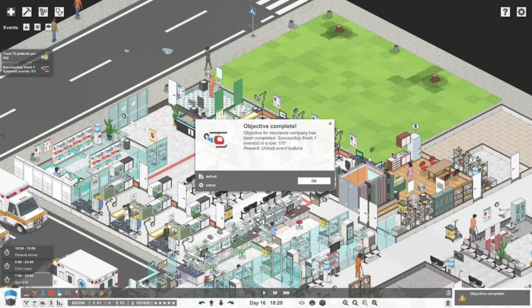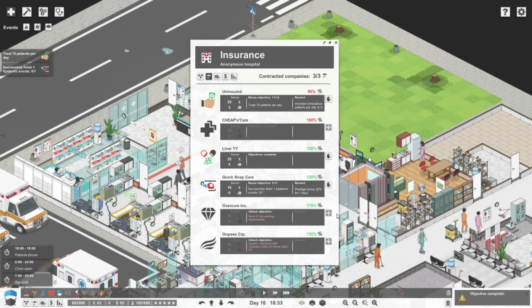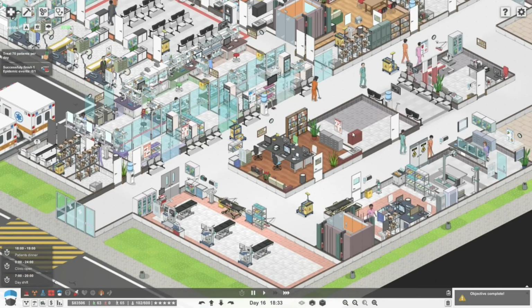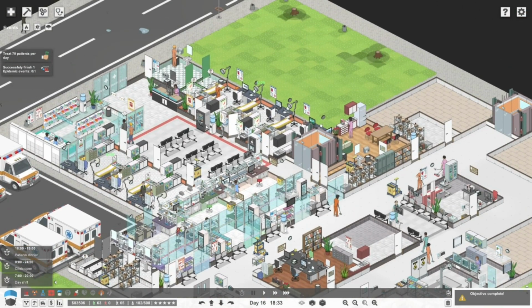Objective for the insurance company has been completed. Successfully finished 1 event in a row. And then we unlock the events buttons. So there they are. Events buttons up and running. Over here, pausing the game, successfully finished 1 epidemic event. So we're heading in that direction. Absolutely, that is awesome. That was such an awesome way to end off the stream today for Project Hospital. Finished our very first event.